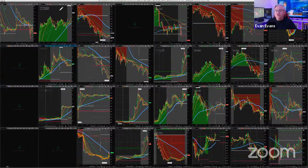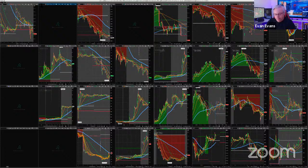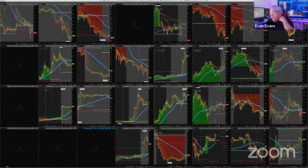But the main home run trades today that we're looking at are Moderna for downside, and Etsy also for potential downside. I'm gonna move those into my top slots here. But Etsy is going to be a little bit more tricky. We'll see how that goes. Now, what I want to look at here is the biggest decliners. We have Fastly, FSLY.